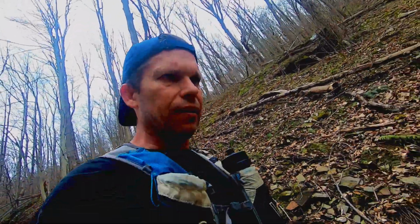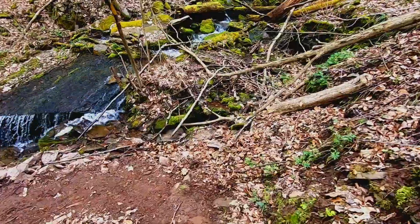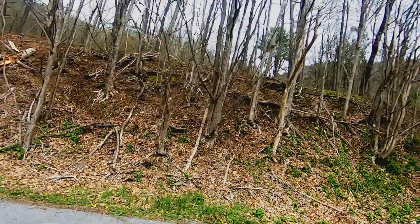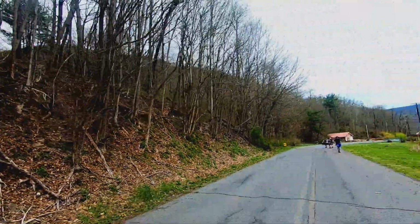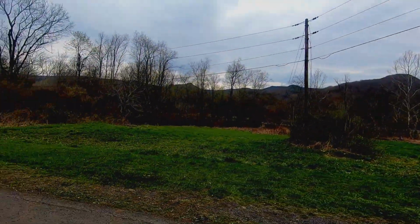Partway down the final downhill. All right, just came down from the hill. There's the bridge, finishes across there.